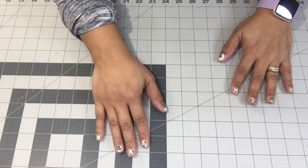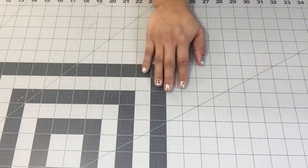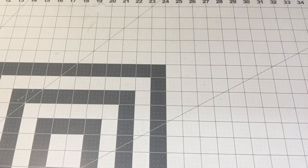So I have a quick haul. I had to run out and do some errands today. So let's start. I went to Walmart too because of course I had to get some groceries and things like that. So I'll share a little haul with you all from Walmart.